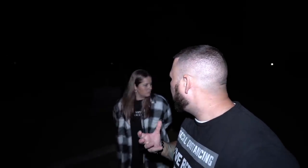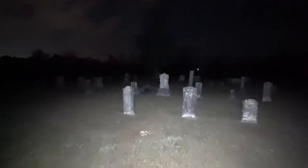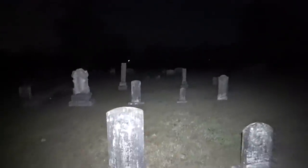Whoa. Wow. I'm thinking the land that we're on is on a giant sinkhole and getting swallowed up over time. I mean, I don't know. Look at that. Oh, look, there's a hole in the ground over here. What? Whoa. Oh, my God. What is that?